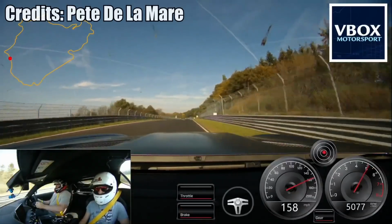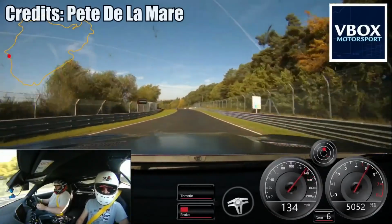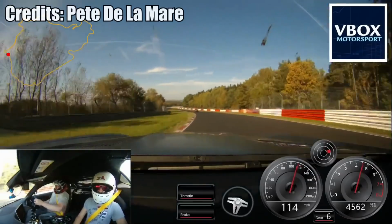This AMG GTR driver had to experience this on his own skin. Luckily, both the driver and passenger were okay.